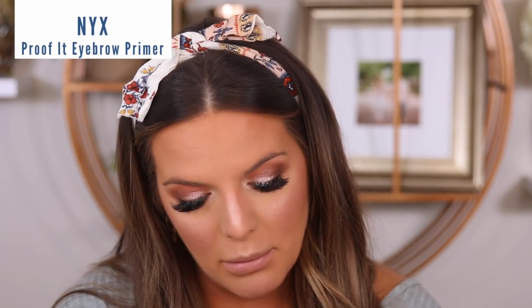And then we have the Proof It Eyebrow Primer. It's supposed to make it waterproof. Basically, it says waterproof for your brows and keep them in place. Apply over brow before shaping with powder to leave your brows waterproof and under control. Keep your brows from melting off at the beach, the pool, during humid weather. I love that. I don't think I've ever tried this before. It's thick consistency. If anything, you could probably shape your brows with this too, if you like that kind of laminated effect. It seems to have just a hint of color, not much.